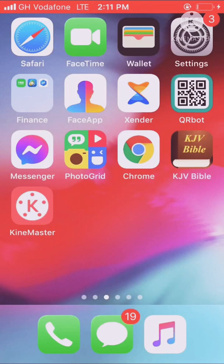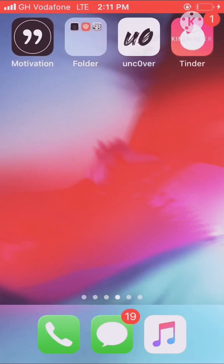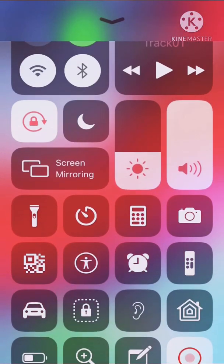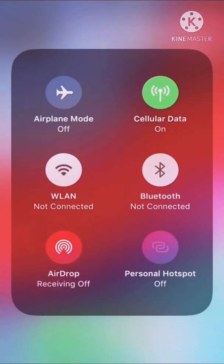Thank you. Today, I'm going to be showing you how to fix your personal hotspot if it's not working. Just check mine. If it is faded like this, you see, it cannot be turned on because it is faded. I'm going to show you how you can fix this problem in iPhone 5s, or any version of the phone that you're using. You can fix it. So let's get to it.